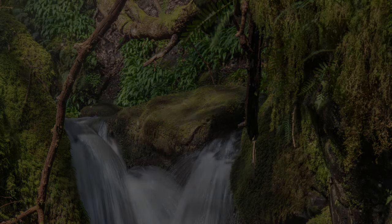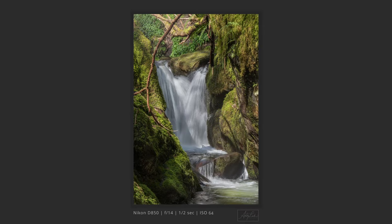So this is the final image with the branch, and with a bit of Photoshop magic, now without the branch. Let me know in the comments below which you prefer and how you feel about removing objects from your images. I know personally that it's not something that I like to do.